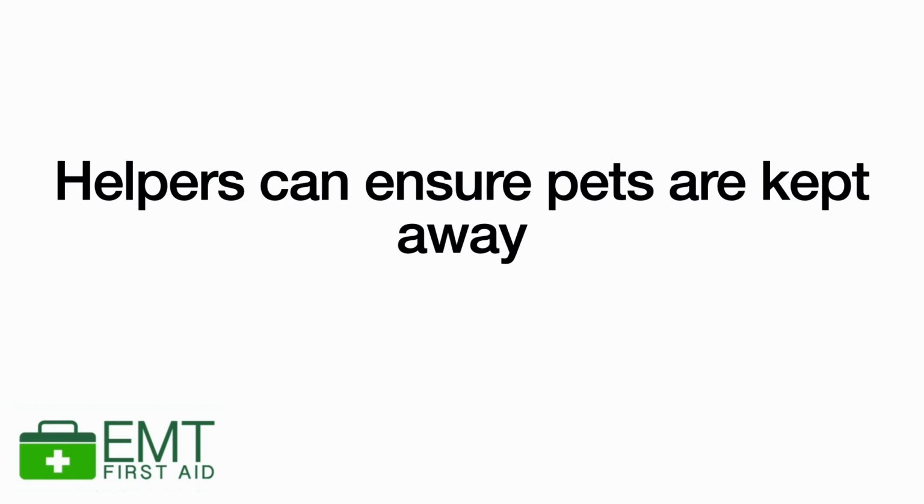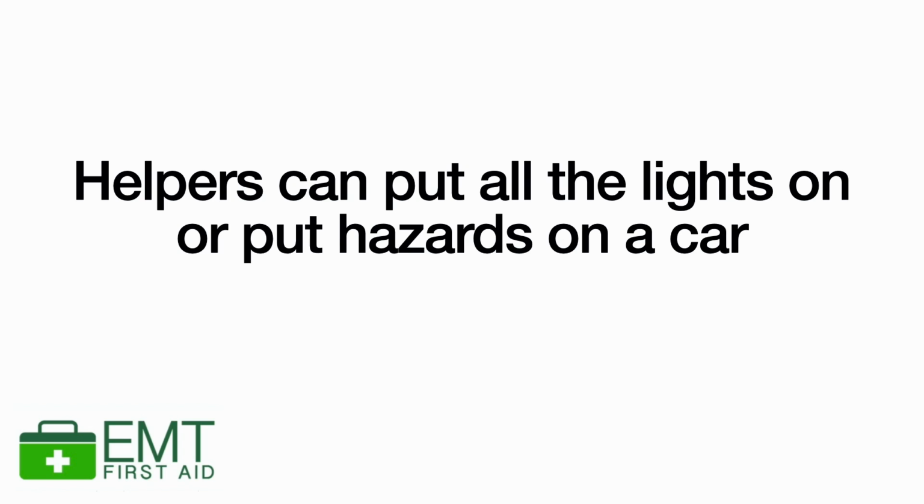If your workplace is in a home situation, then make sure that all the pets, if there are any pets, have been locked away safely. If it's night time, maybe turn on all the lights in the house or the home, the property they're in, just so it's easier for the emergency medical services to find you. If you're lucky enough to have a car outside, maybe put the hazards on the car so the emergency medical service can find where you are. Or ask one of the helpers to go and stand outside waving to make sure the ambulance can get to you quickly. You don't want there to be a delay.